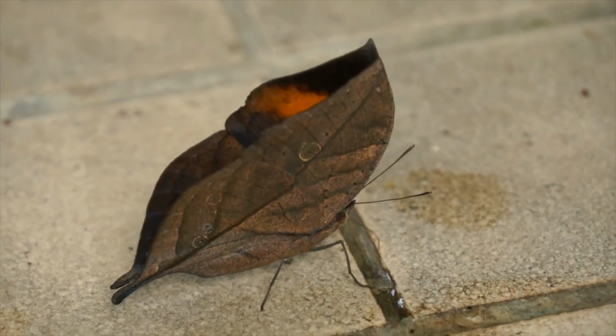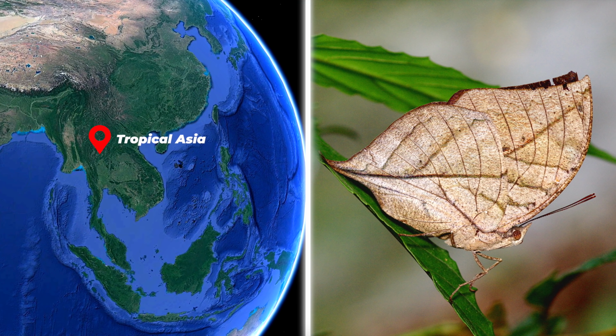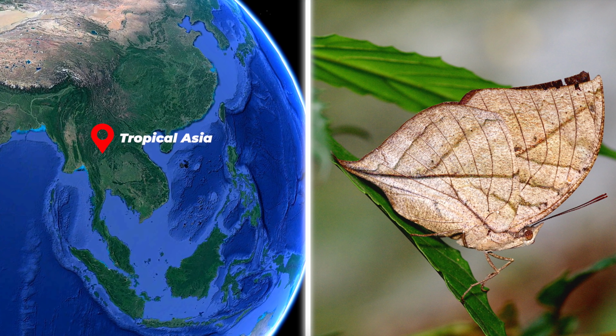This not only looks cool, but it also protects this butterfly's life. It's basically the best camouflage any butterfly could want. No predators would ever target a leaf. And by the time the predator realizes it's a butterfly, the oak leaf butterfly will have flown away. These butterflies are found in tropical Asia, ranging from India to Japan. They're also found in Laos, Taiwan, Vietnam, and Thailand.